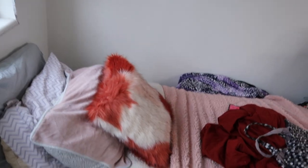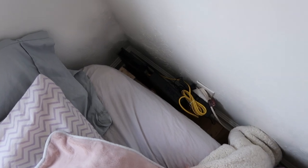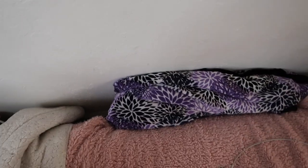But yeah. So I made my bed. It's looking like that. I've got a little extra blanket in the corner in the little space because I have to keep the Wi-Fi box right there. So there's a little space right there, which is nice.